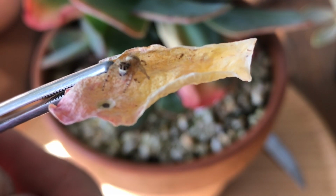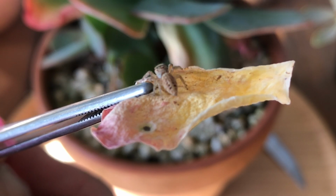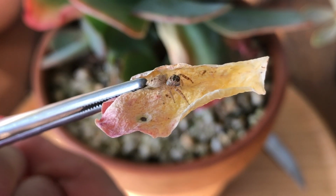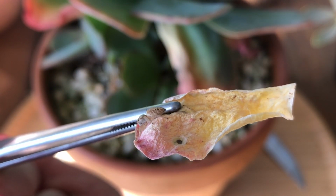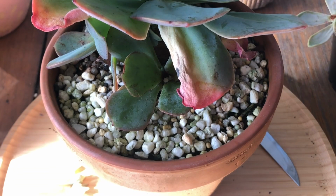I'm trying to steady my hand and focus the camera. Oh, cute. These are the cute spiders, aren't they? The little jumpy ones. Well, I did say I like spiders. I might just move him over into the other pot. We can just hang out on that leaf. Right. Zoom back in. Focus back in.